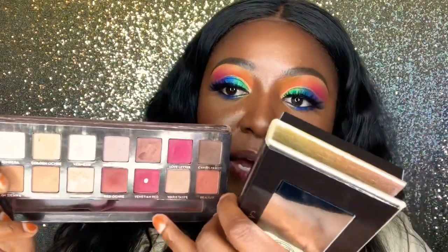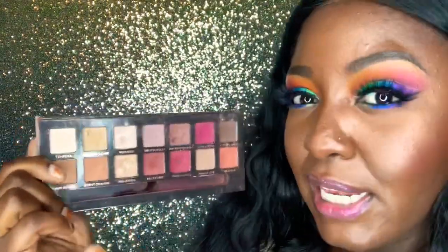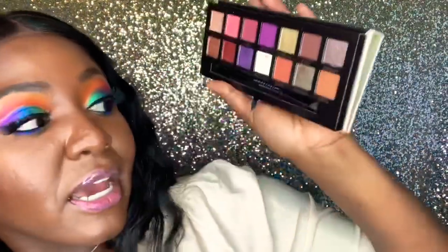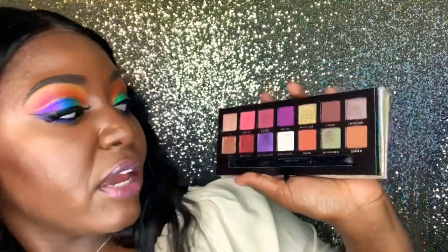Modern Renaissance was a lot of reds and pinks, which is really dope. As you can see, I hit pan on this one. I really enjoyed this palette. There were some ashy shades that I couldn't really get into, but these were the colors that I bought the palette for. And as far as this palette, I like all of the colors. I can definitely do something with each and every last one of these colors. So I'm definitely excited about that.